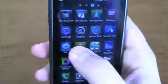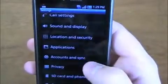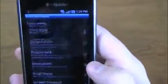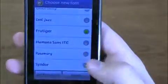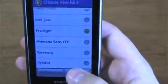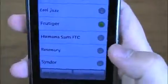So we'll download, and you'll see when I go back to settings, oops, Sound and Display, successfully installed. Sendor is there. Now when I click it and hit apply, it's going to ask me to restart the device, so I won't get into that, but you can see the font pre-installed there. All you have to do is restart the device, and you're back in business with your new font. Actually, I will do that. Font style, Sendor. We're going to change it so you can see.